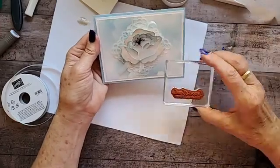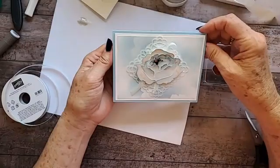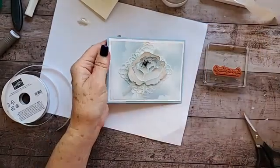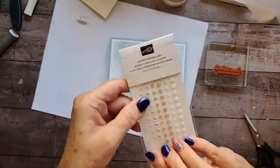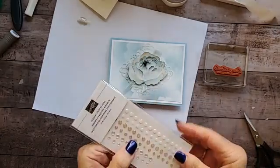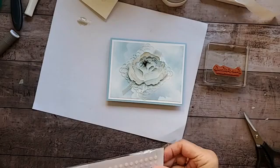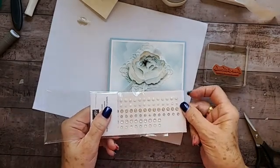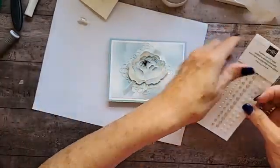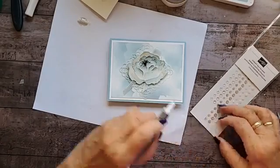Now, should I put the sentiment on the outside, or should I let the front of the card speak for itself? I think I'm going to let the card speak for itself, but I'm also going to put some of these elegant faceted gems on the front, if I can find out where to open it. And now, do you think white or the clear? I'm always kind of a clear girl, but let's go for the white today. I think that'll be really pretty.